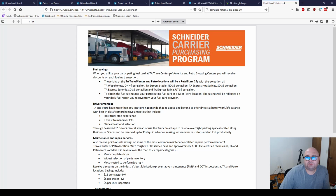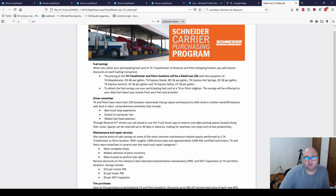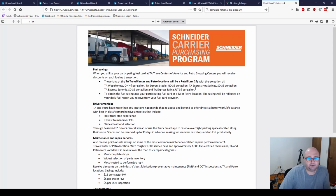Schneider Carrier Purchasing Program. Schneider is really big in lease operator, owner operator stuff. I've heard that you should go to Schneider to buy your truck, you should go to Schneider for all kinds of stuff. Even if you don't lease onto Schneider, you can still use their carrier purchasing program to buy a truck. I've heard that it's a really good program. I don't know how true that is, but I've heard good things about them. But that's my fuel card.